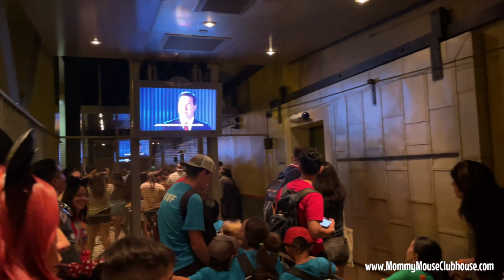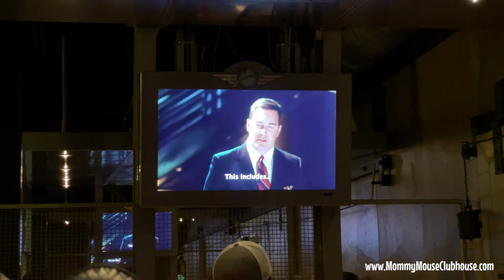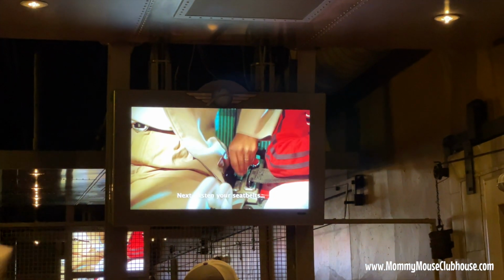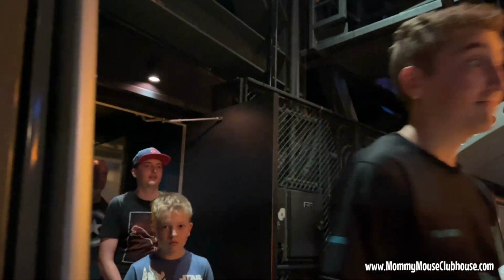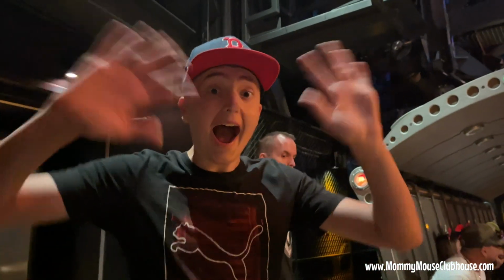Minutes, but first I'd like to acquaint you with some important safety information. Store all carry-on items in the underseat compartment. This includes. Next, fasten your seatbelts, inserting them into the buckle on your. Hello.